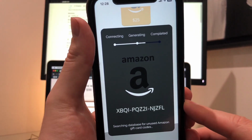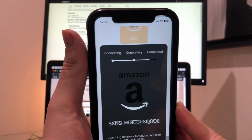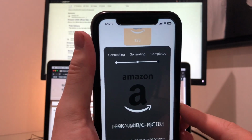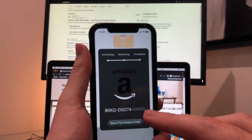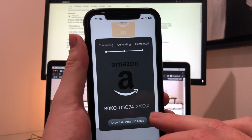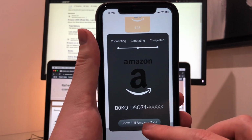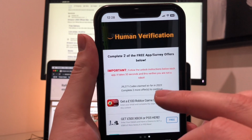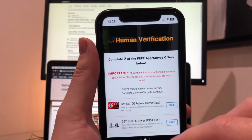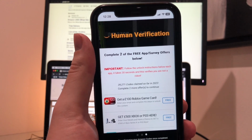It's finding an unused code in the database. Okay, so now you can see it's found us a code, but we need to unlock it. This protects the codes, basically stops robots from stealing them. So let's click this. Okay, and basically, as mentioned, this is a verification, and this verifies you are not a robot. So how do we complete this?